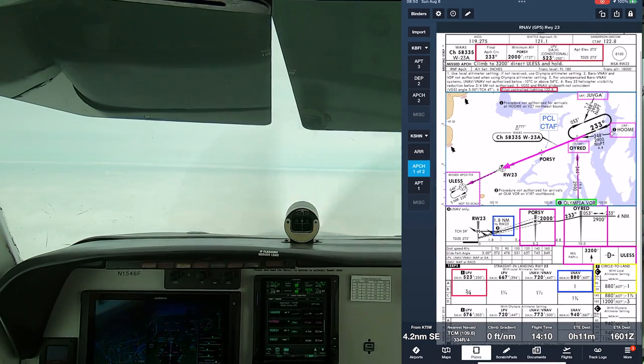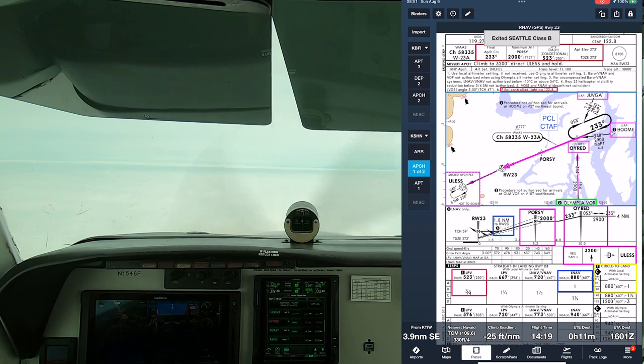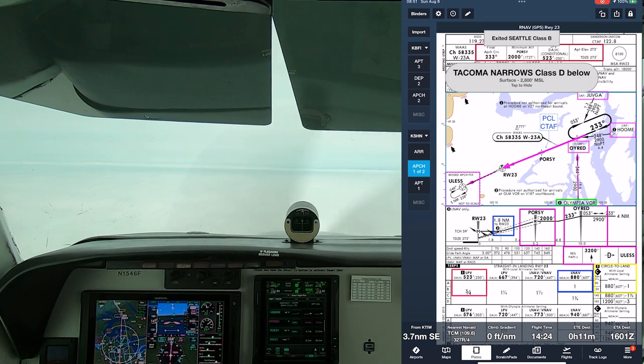5-0-2, Seattle Approach, ready to contact. Climb to 1-5 down. Set our minimums. 5:23. Okay, we think we've got the panel set up now. Class Delta we're below. Direct to OIRED.